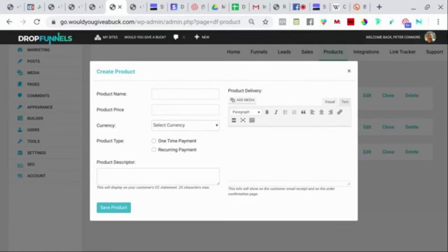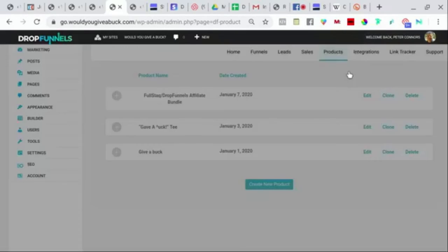But what this does is, when you create a product, it actually goes into Stripe and makes everything copacetic in there, so you don't have to go into Stripe. You don't have to go into Stripe and refund money. You don't have to go into Stripe and create the products and create the delivery stuff. It's all right here in DropFunnels. So that's another huge convenience.